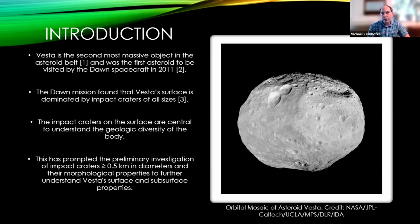However, there have been several studies already conducted on the impact craters on Vesta. So usually the question that's asked is, if there have already been previous studies on these impact craters, why would you continue to look at the impact craters on Vesta? Well, to answer that question, these were smaller studies. And usually when we look at impact craters, a lot of studies will look at particular subsets like just fresh impact craters or craters of a certain diameter size. And that's what we see here.